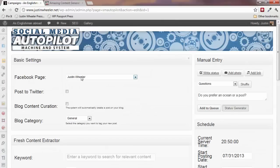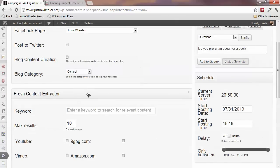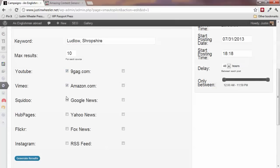And you can choose which Facebook page you want to submit it to. In this particular case, we'll leave it posting to Justin Wheeler. This is my personal Facebook page. Let's do a keyword search for some relevant content. Let's just try Ludlow, Shropshire, which is my hometown, and let's choose to come up with all of these.